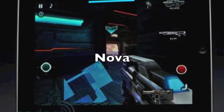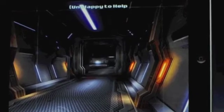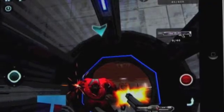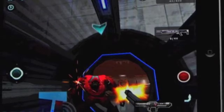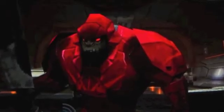This is Gameloft's first-person shooter called Nova. It looks very similar to Halo, and it is currently still being developed and it's going to be released later this year. So the graphics are going to improve slightly, but that looks pretty awesome.